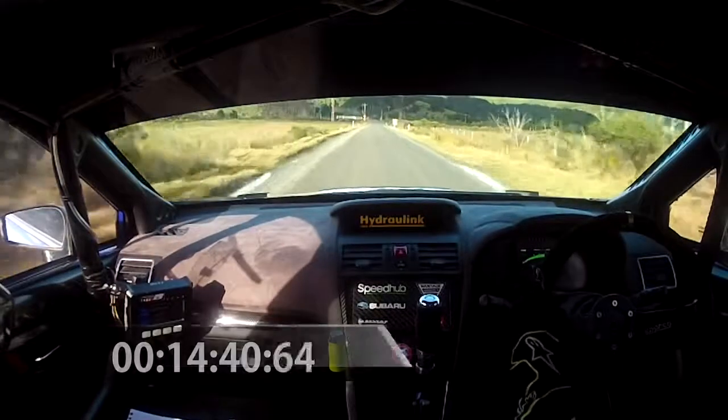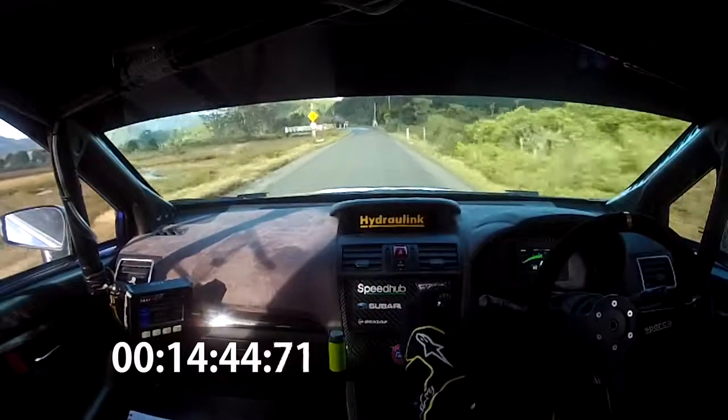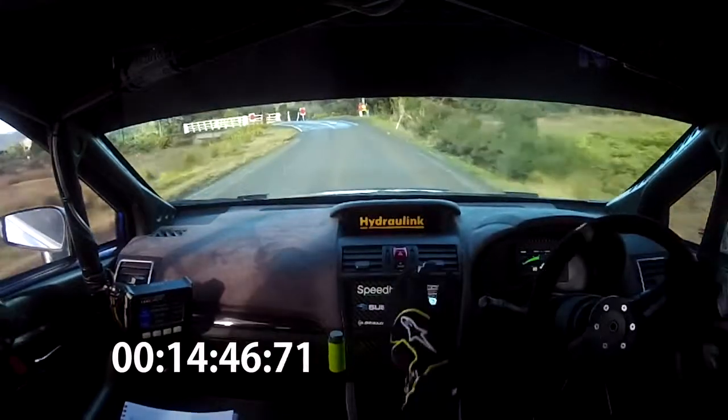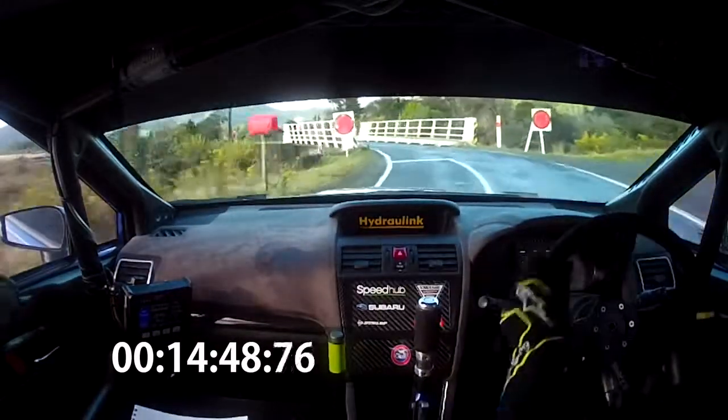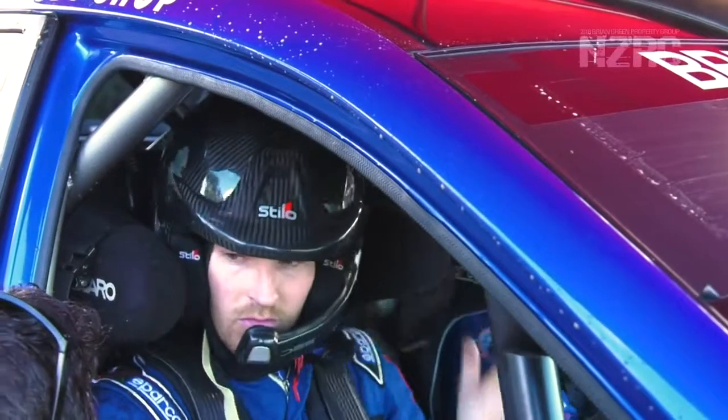Down to the line, back up to that tricky finish on the bridge. What's the time going to be? 14:49.5, slower than Reeves.